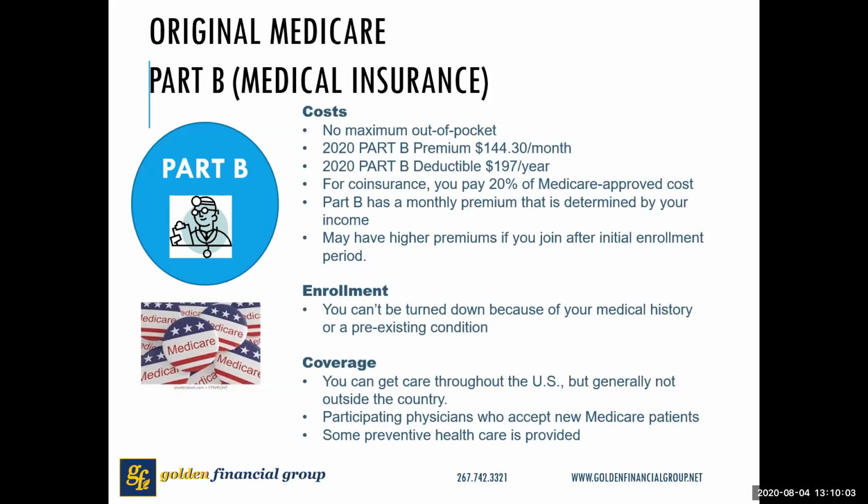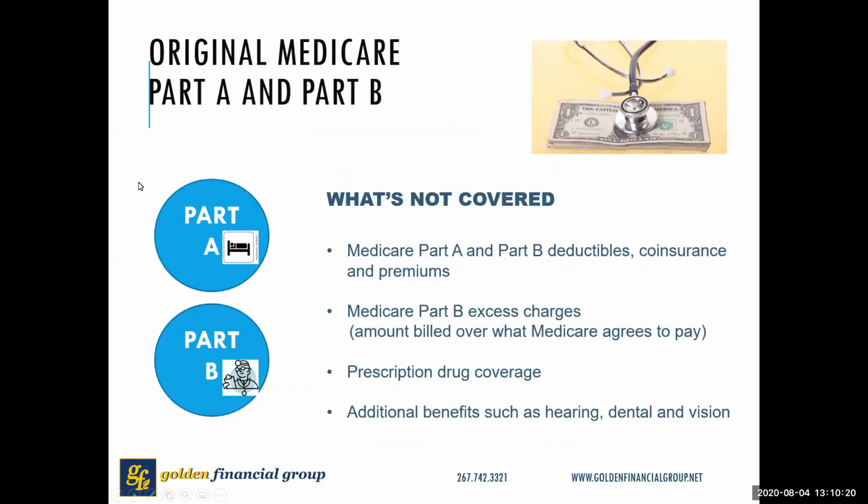Like I said prior, you can't be turned down for anything when you're enrolling in A and B: no pre-existing conditions, no underwriting. And the coverage, you can get any doctor that participates with Medicare will accept new patients, and some of the health care is provided.